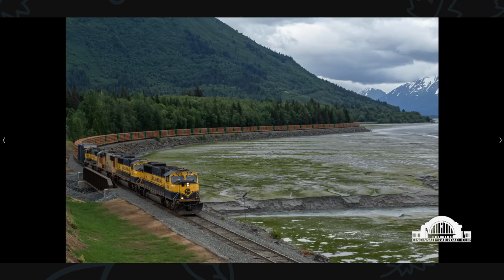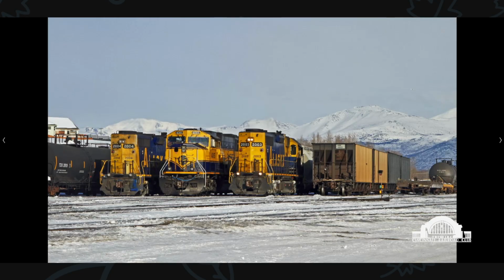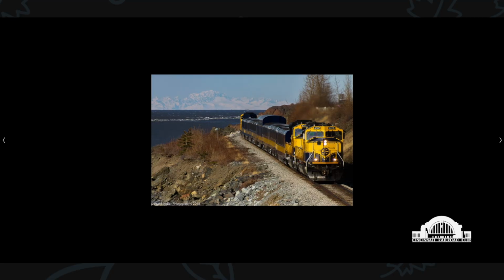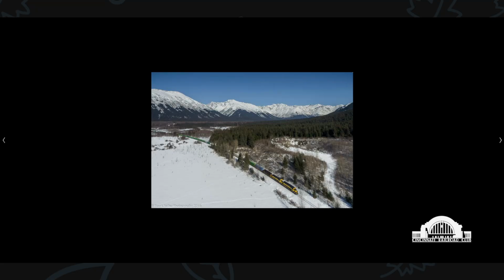That's another fine fishing spot up Bird Creek. A lot of fishermen there. Anchorage Yard in the winter. Pretty scenic, if not. This is a cruise train, on a nice clear morning. That's the Girdwood Valley back there. Pretty famous skiing there at Alyeska Resort.